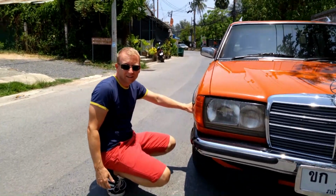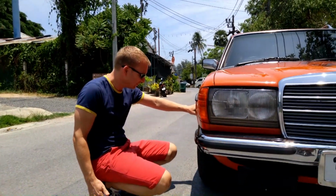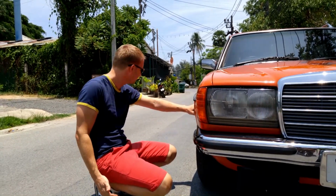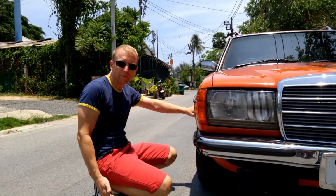Well, I think I can already see the problem. We have a leak in the brake fluid system on the front wheel, and that's really bad. How could that happen? What can we do now?